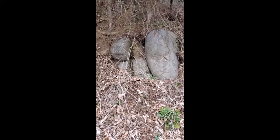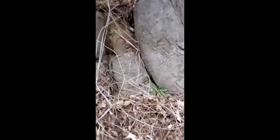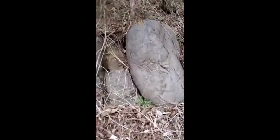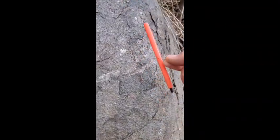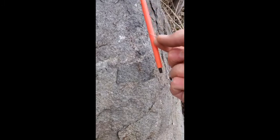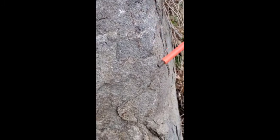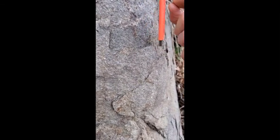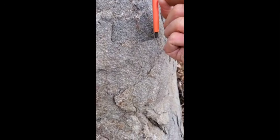I have to keep pausing the video, but let's do our little magnet test on this rock and see if we can detect any magnetite in it. I've got my little pencil magnet here. It's dangling. I'm going to hold it up to the rock and see if it's attracted. Oh yes, yes. This rock is quite magnetic.